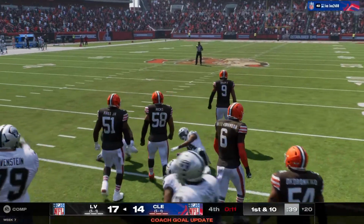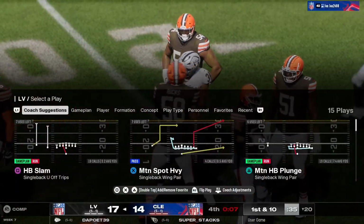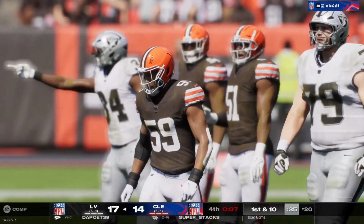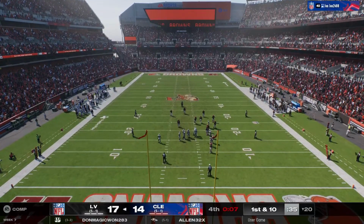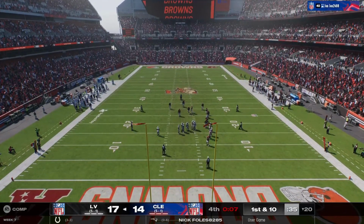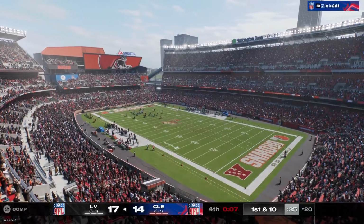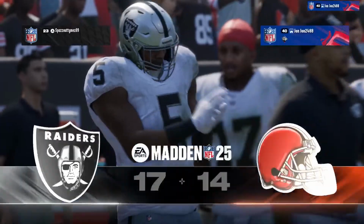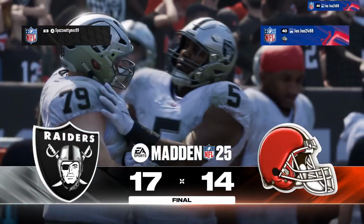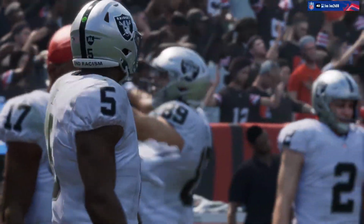And he's brought down. They're spotting this one right at the 20. A nice gain of 13 yards as it brings up a first down. A gain of 13 yards. First down, Raiders. So it's a road win for the Raiders in this one. And they're able to run this winning streak to 3 as they have really caught fire recently.